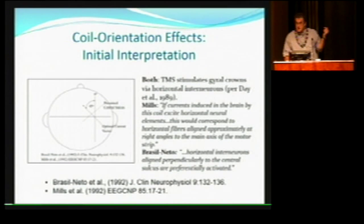But that's kind of where it stayed, and that was the interpretation of these orientation effects, which are really robust, but I believe profoundly misinterpreted because of this early bias that you can only hit what's near the electrode, and that's it.